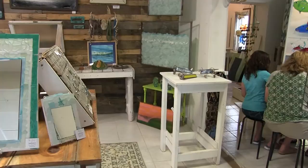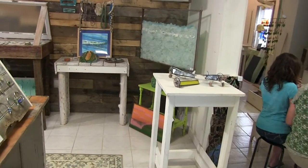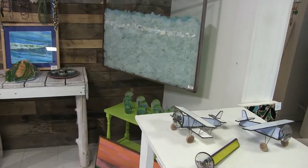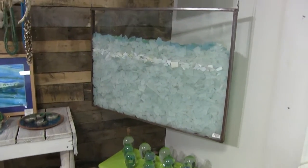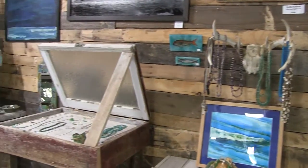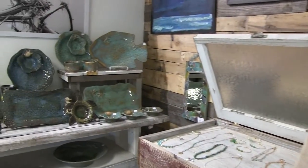Surf City, west side of the boulevard, between 17th and 18th. Curvy or straight here? Guys, did I shoot curvy or straight? Or combo, so straight. Run by Mary Tantillo.